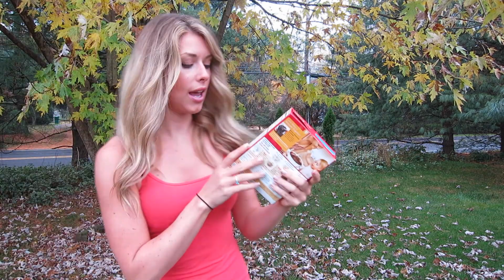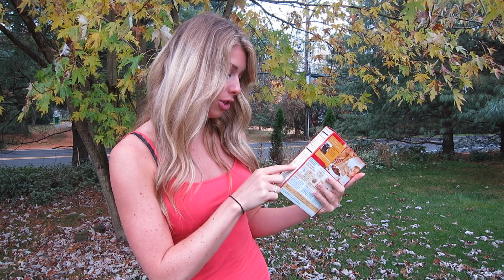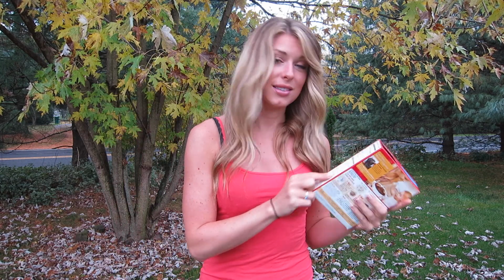Something else to know about reading food labels is the first ingredient is what there's the most of. As the ingredients go down, the things at the bottom are what there's the least of. As you saw with this Betty Crocker cake mix, the very first ingredient is enriched flour, bleached. And then the second ingredient is sugar. So there's tons of sugar and processed flour in there.